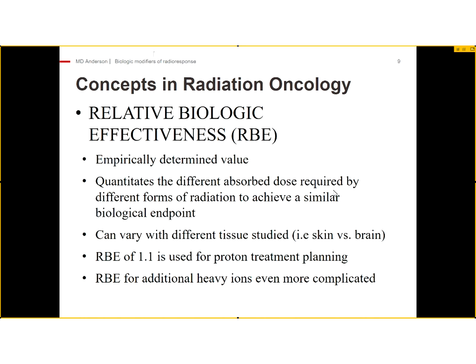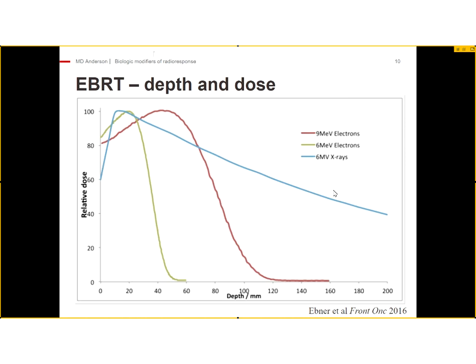Okay? So for protons, it varies with different tissues. Skin's different than brain, different than gut. But I can tell you that an RBE of 1.1 is used for proton treatment planning. So basically, if I wanted to give 1.1 gray of photon radiation, I would only give 1 gray of proton radiation. That RBE of 1.1 is the back of the envelope calculation. It varies with biologic tissue, at least a little bit. It also varies where you're at physically within the proton beam. Now we'll get to that in the next set of slides. So this is a depth dose characteristic chart.